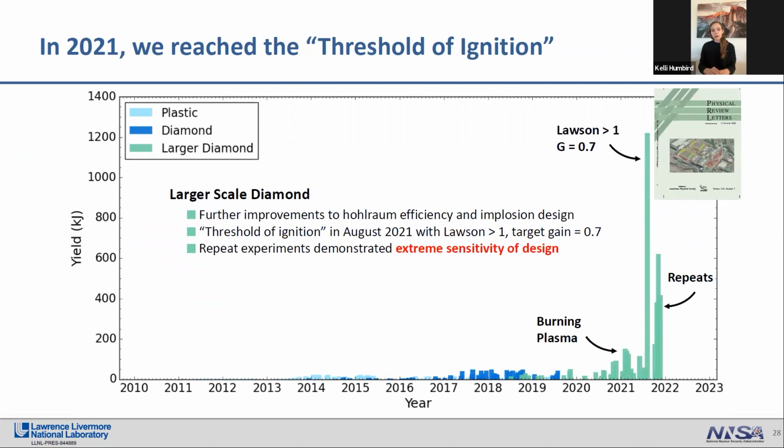So I mentioned earlier in 2021, we reached what we called the threshold of ignition. Once we exceeded the Lawson criteria with this shot 210808, and then repeated that experiment several times and didn't get as high of a performance. Next slide.